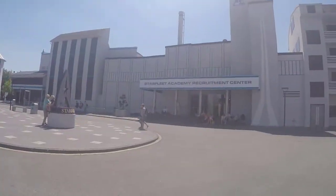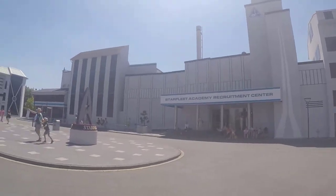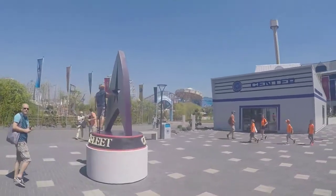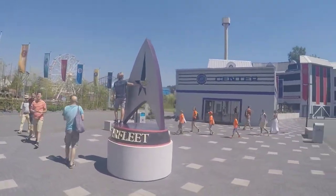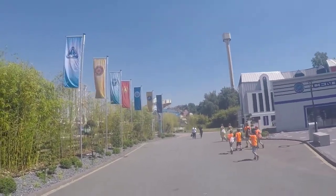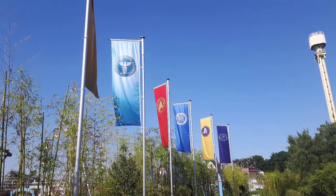What they have over there is, of course, the ride, Star Trek Operation Enterprise. That's the only ride they have at the moment. I don't know if they're going to make more Star Trek rides in the future, I hope so. You can find a little shop at the center of the plaza, and they have this big Star Trek insignia, so a nice photo opportunity over there. They have all the Federation flags: Starfleet, the United Federation of Planets, Starfleet Medical, Engineering, a whole bunch of flags. That I thought was a nice touch on the plaza.